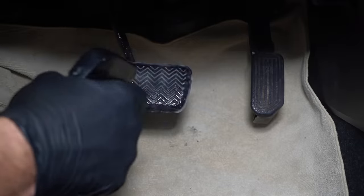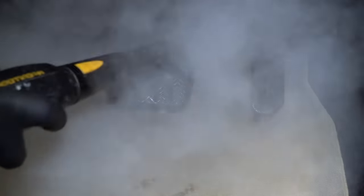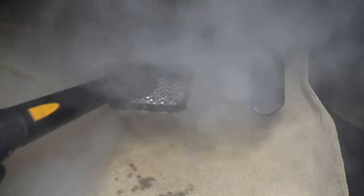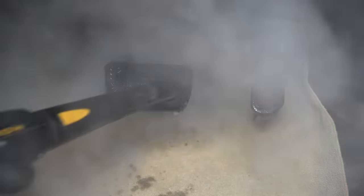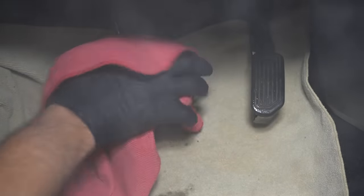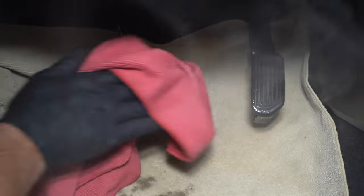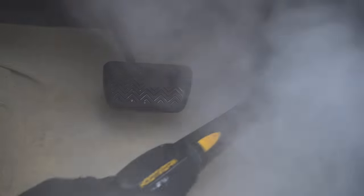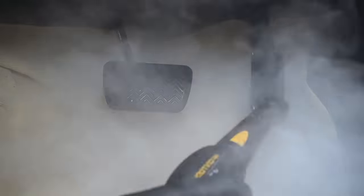Now as I continue steaming around the interior, one area that can't be overlooked is the pedals, and for that I'll switch over to the stiffer brush attachment as it gets down into the little grooves better, and in a lot of cases the dirt is really stuck in there, but hitting it with steam is the real key. So if anyone has ever considered picking up a steamer, well I can assure you, you won't regret it. They work incredibly well and are a ton of fun to use.